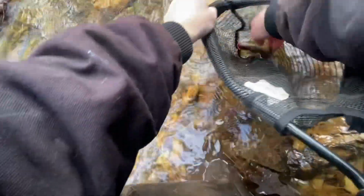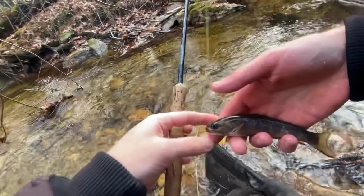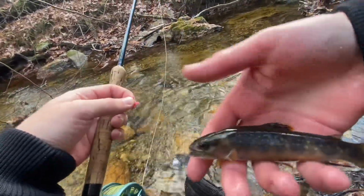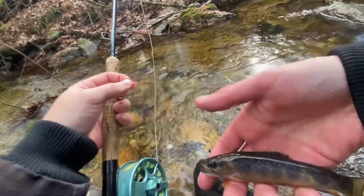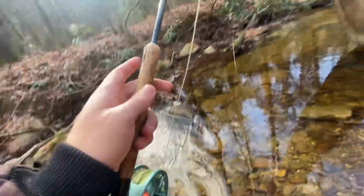All right, get our hands wet. Take a look at this fish. Wow, really dark one. He's a lot darker than those first 2 fish we caught. Big contrast in color there, but still a pretty fish. Probably about 4.5 to 5 inches long. Let's get him back in the water. Wow, really fun catch. See if we can get another one out of that spot.